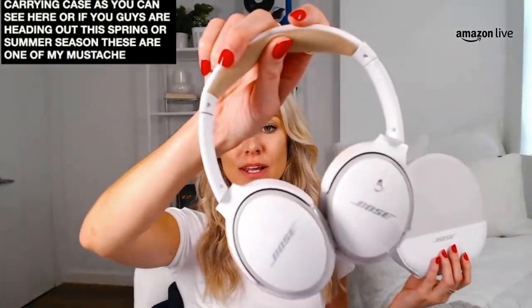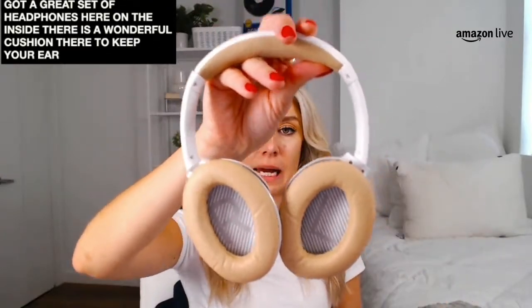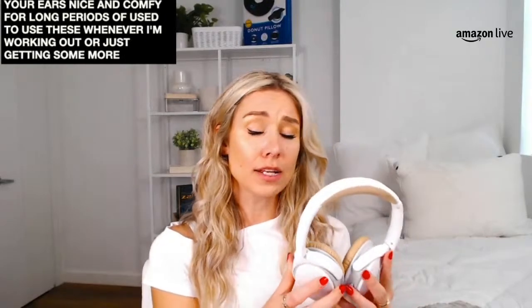As you can see, it's got a great set of headphones here. On the inside, there is a wonderful back cushion there to keep your ears nice and comfy for long periods of use. I love to use these whenever I'm working out or just getting some work done. It's a nice one to take to the park with you, travel, as it does have that traveling case, super easy to operate. It also has a Bluetooth set of headphones.